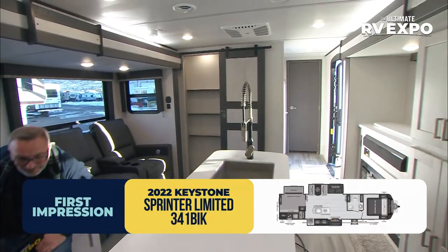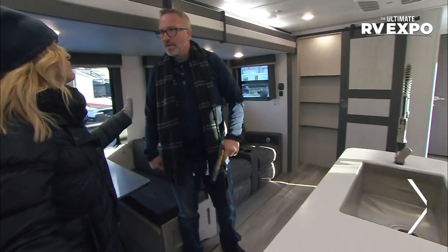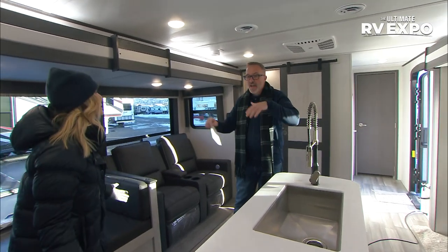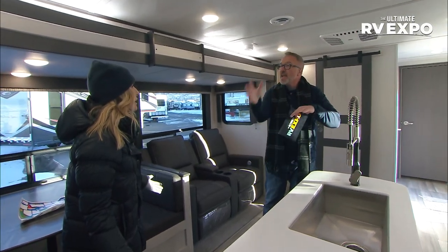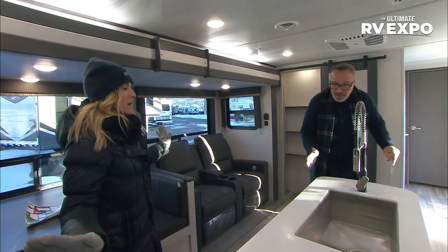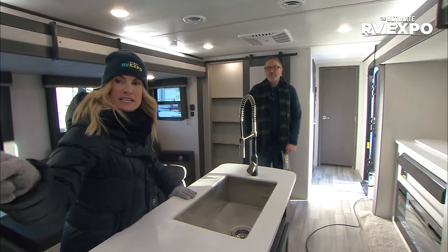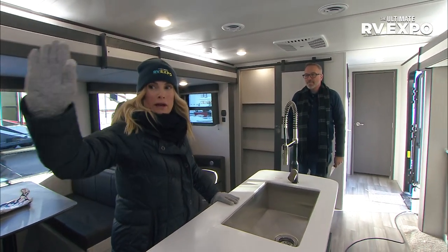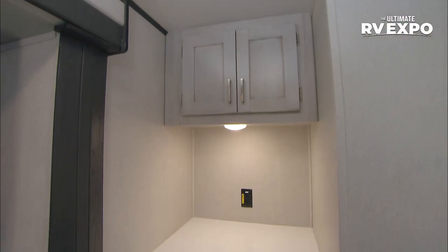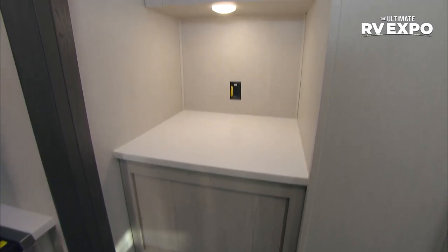The only thing I'd change, and I'm nitpicking, would be a flip-down countertop to add a bar if you wanted the option. That's what the Sprinter line was known for years, with these weird combinations of bars and bar tops. This time they wanted to be a little more traditional but still give you that residential style feel. I love the depth right over there, that great built-in cabinet area. You've got great counter space with depth, so you can leave out a toaster or a coffee maker and not feel like it's taking up all your space.